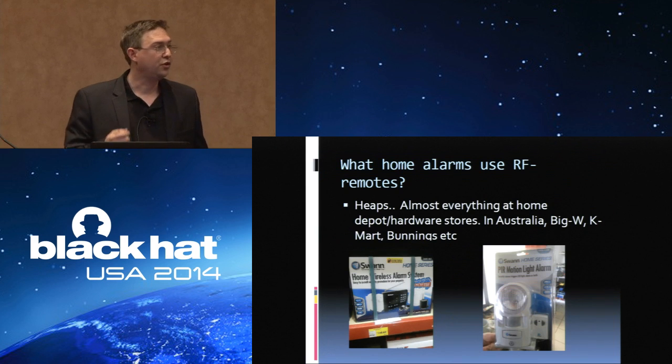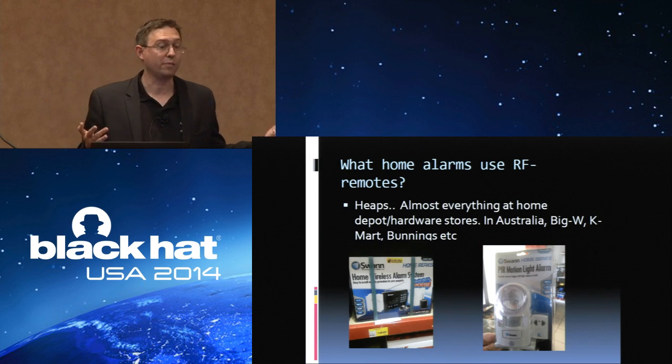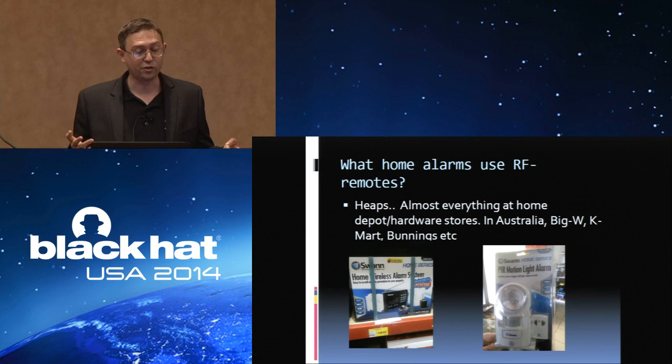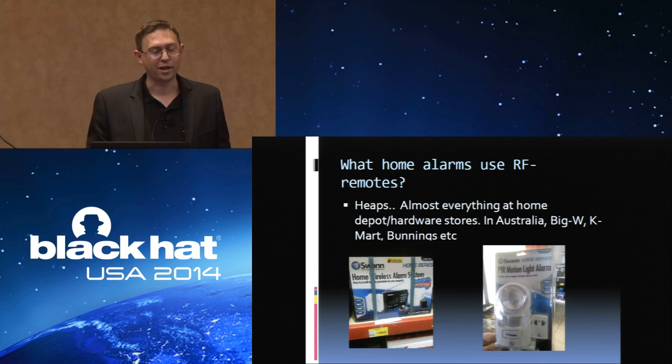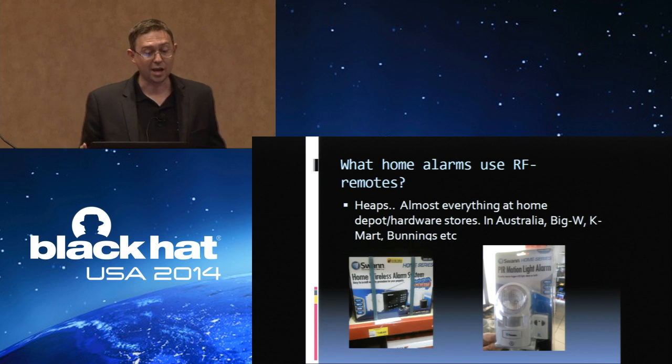What home alarms use these types of key fobs or remotes to disable and enable the alarm system? Pretty much all of them, heaps in fact. Almost everything at Home Depot and hardware stores uses these types of systems. In Australia, we have department stores such as Big W, and I know the US has Kmart as well.